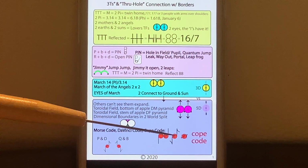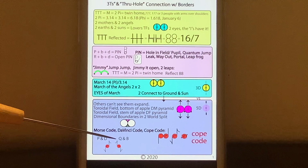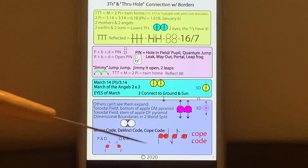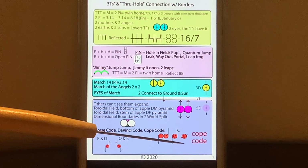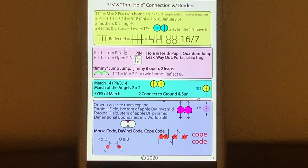And then if you flip this the other way, you get this, which represents the Q and the B. This represents the D and the grounding to the left, and then the Q and the B represent the reflection of that. So both ways come into the next page, which is going to show you both of these together. But as they collapse, it's just showing you this symbolically, the Cope code. And we're going to go into the next page now, okay? But this is the Cope code.